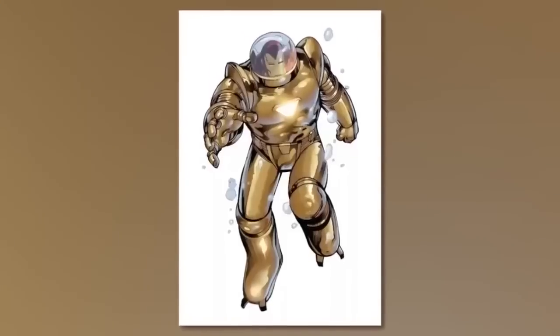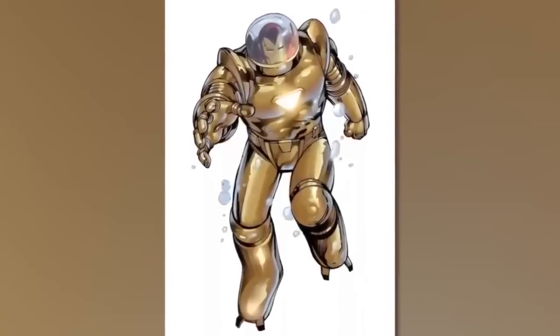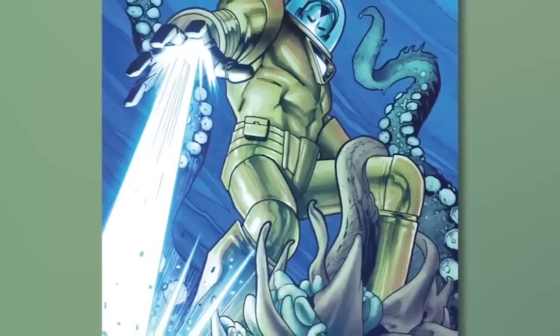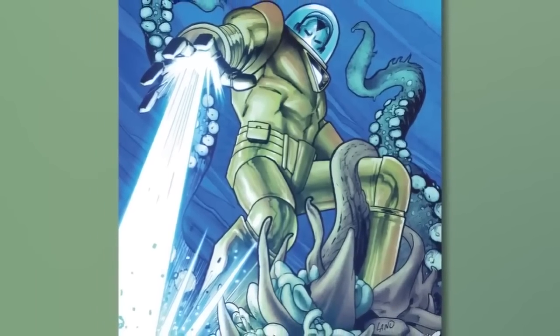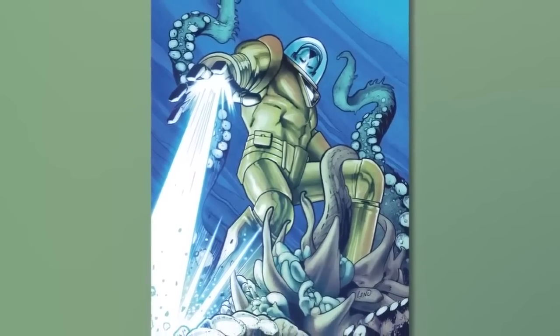So Tony wound up creating a special armor built to withstand those pressures, which became the Mark 6 Hydro Armor. The Hydro Armor has all the standard features of the regular Iron Man suits, but reconfigured to be more effective underwater. That means there's carefully adapted repulsor beams, more life support, grapples, a feature that fires an underwater electric shock, and the ability to release an inky chemical like an octopus.